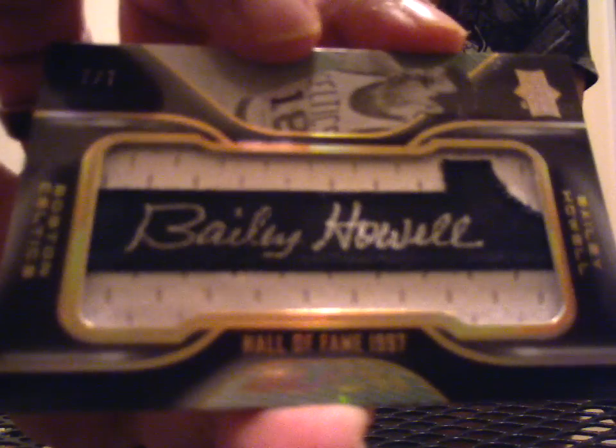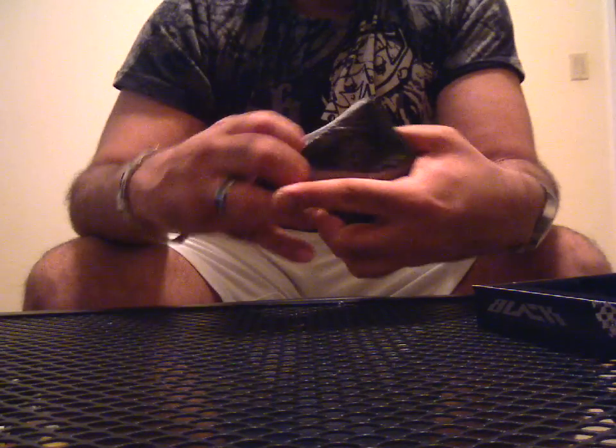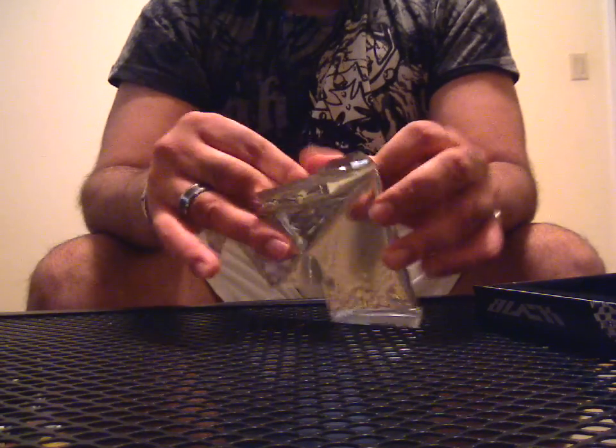So, extremely well written. The impression on both sides of the patch is actually pretty even. Great auto. Alright. And the second card. Second pack, second card.